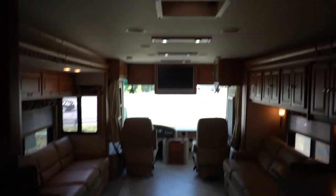motorhome, guys. Got some LED lights overhead. I like matching Corian backsplash behind the kitchen area.